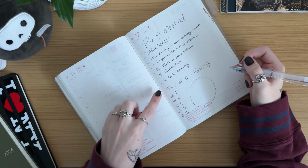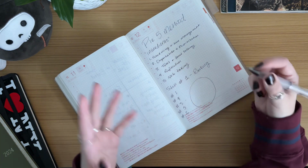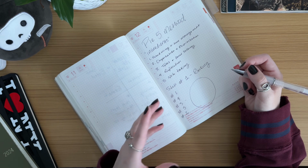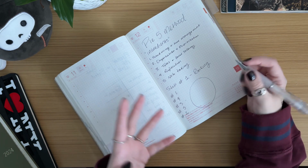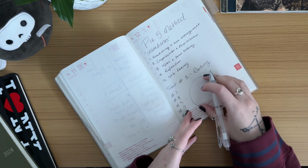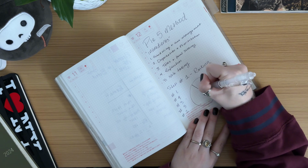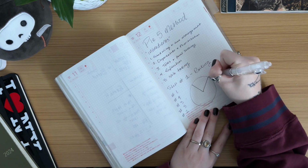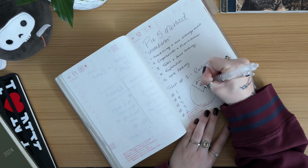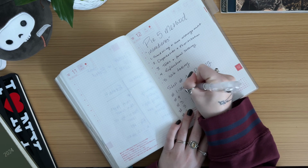So starting with your number 1 routine, how much of this specific category do you want and need in your planner pie? For me, scheduling and time management is something I refer to in my book on a daily basis, often multiple times per day. So that's going to take up a pretty big chunk of this circle. So I'm going to say that number 1 probably takes up about 25% of my routine. You can write the percents next to the numbers too if that helps.